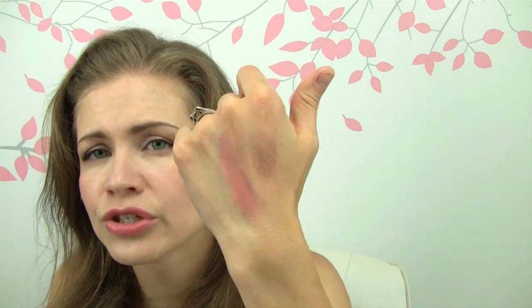So if you put it on and just blend it out, you get this pink flush to your lips, which is very natural looking, very nice. Goes well with a minimal makeup look, so I really like that a lot. And then Juicy, it's kind of the same thing. It's very similar, but it's from Silk Naturals, and I really like their lip conditioner formula.